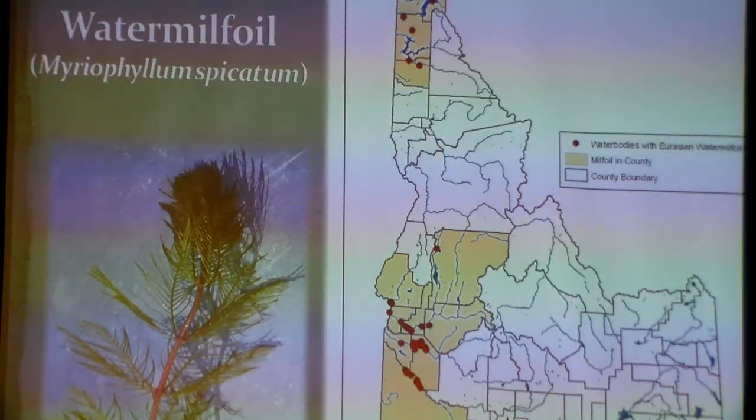So you guys may find this one familiar, Eurasian water milfoil. Anyone guess where it's from? So we have populations in northern Idaho, eastern Idaho, western Idaho and central. There is a population in Payette Lake. Have any of you seen milfoil?